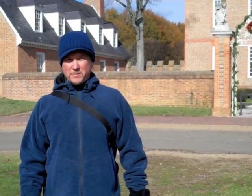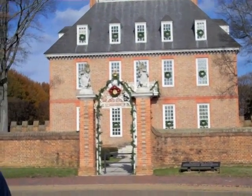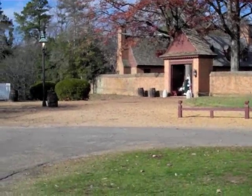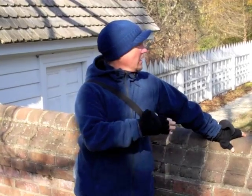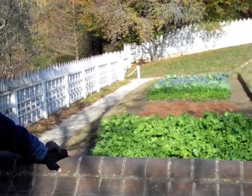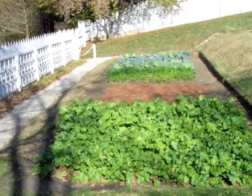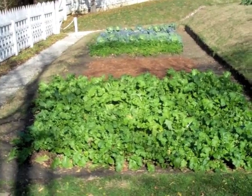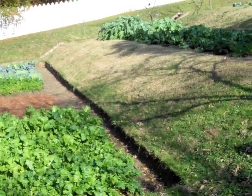So I'm standing out in front of the governor's palace here in Colonial Williamsburg, and we're about to head down and take a sneak peek of the governor's garden. We're just gonna pan out through it, but you'll see lots of things up there, greens wise, including artichokes again. So Karen, why don't you come down here? You'll see out there red cabbage in these plots. But the really impressive part for me is the terracing that went on to make use of this hill.